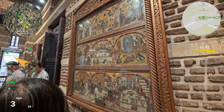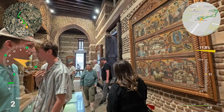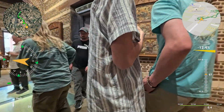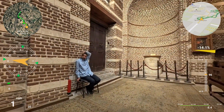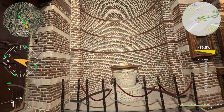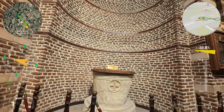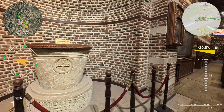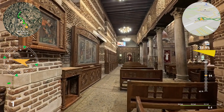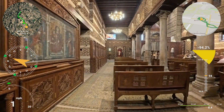Everybody can look down there and see what that is. You remember when Jesus washed the feet of his apostles? Yes, they were using this also for the priests to wash the feet of the people, the men's feet. And now we just closed it because it's a very old one, like 4th century AD. And till now, 3 days a year, in all the churches, the priest washes the feet of men and puts his hand on the top of every man.